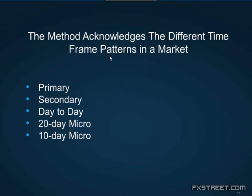So the time frame patterns, the first 3 are straight out of Dow Theory, and of course they didn't have intraday charts back then. So then there's your 20-day micro, your 10-day micro. So you take these 5 patterns. These are going to be essentially your tradable patterns.